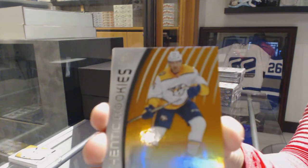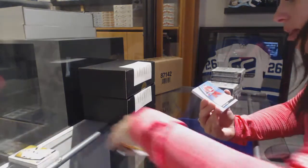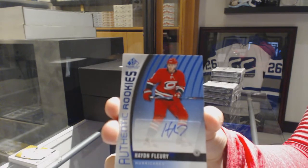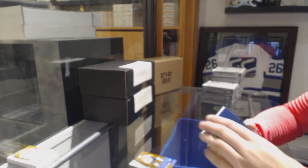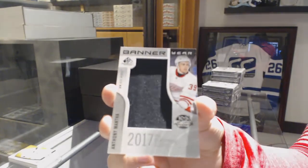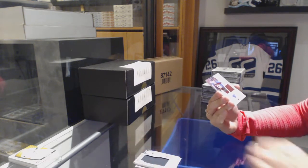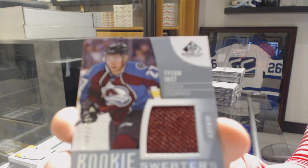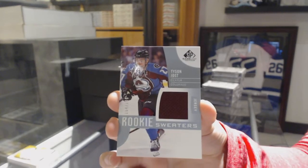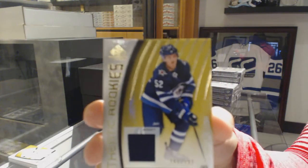Authentic rookie orange, number to 115 for the Predators, Alexander Carrier. Authentic rookie blue auto for the Carolina Hurricanes, Hayden Fleury. A banner year 2017 Centennial Classic for the Red Wings, Anthony Mantha. Rookie sweaters jersey number to 199, Tyson Jost for the Colorado Avalanche. Rookie jersey number to 399 for the Winnipeg Jets, Jack Roslovic.